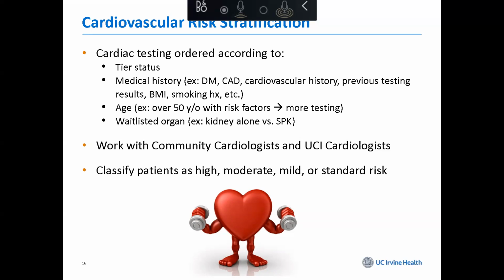So things like diabetes, how long have they had diabetes? Are they someone that just got recently diagnosed, or have they maybe had it for 30 years? We look at history of coronary artery disease, peripheral vascular disease, history of stroke, and a lot of other factors. We also look at their age. Usually our recipients that are over 50 years old are going to have testing a little bit more frequently. And then we also like to consider whether they're going to be candidates for a kidney transplant or perhaps a kidney pancreas transplant, in which case we may consider being a little bit more aggressive about a cardiac catheterization for their pre-op evaluation.